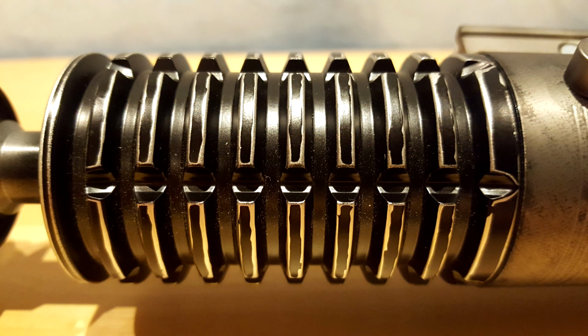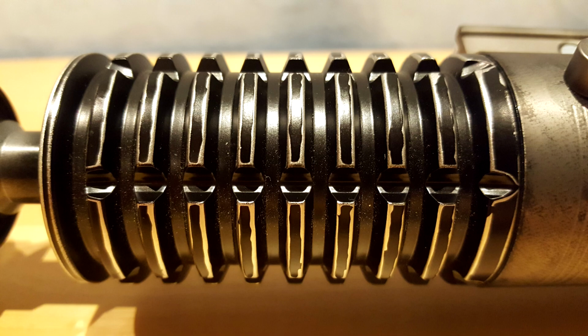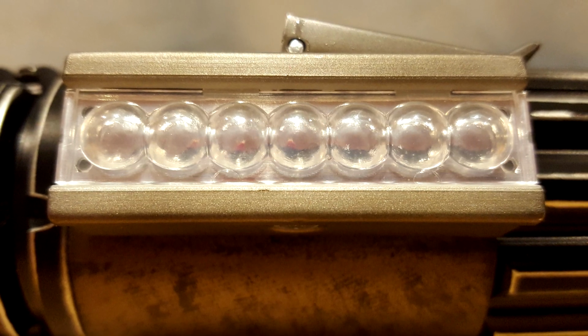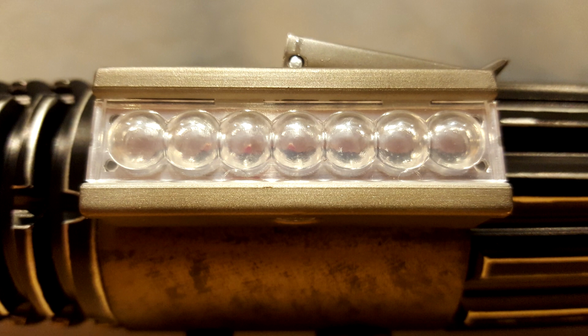The grip has a nice texture that reminds us of the grenade from which this portion was built during the 70s. It allows a good grip for the one who handles it. Below that, we have the activation button. You need to push it upward to activate the saber. The button is located on a tarnished aluminum portion.